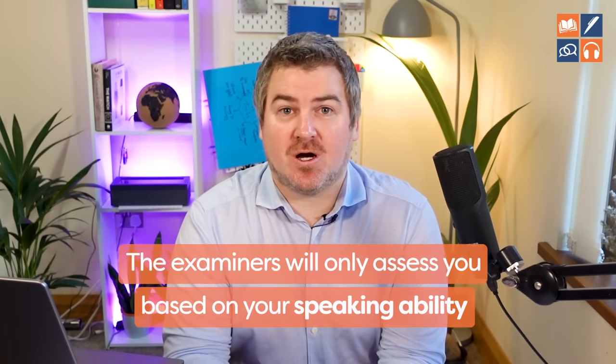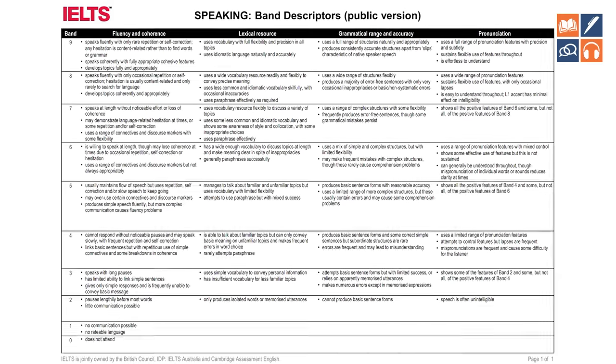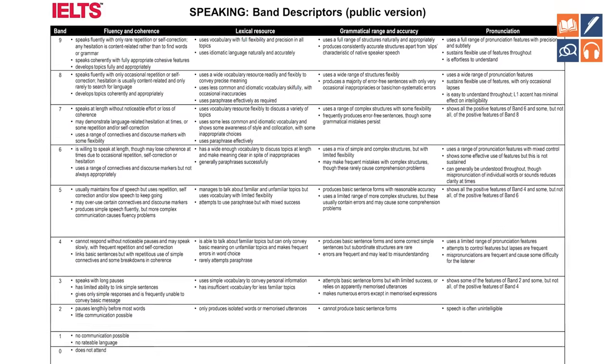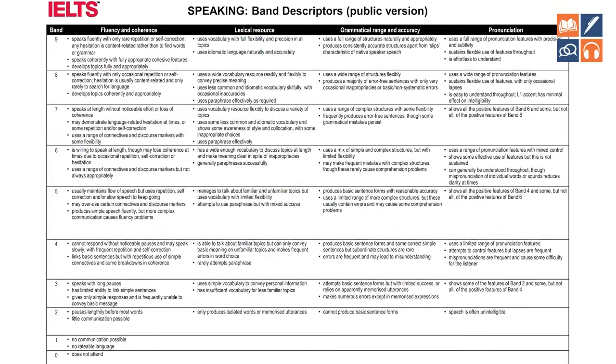So during examiner training, the examiners are told to assess students on their speaking ability, and their speaking ability only. And if you look at the official marking criteria, it doesn't say anything about the candidate being friendly or polite, and it also doesn't say anything about body language or hand gestures or eye contact. None of these things are actually assessed during the speaking test.